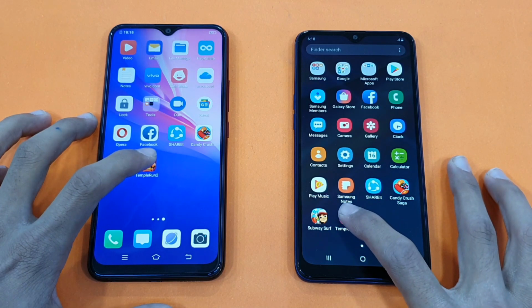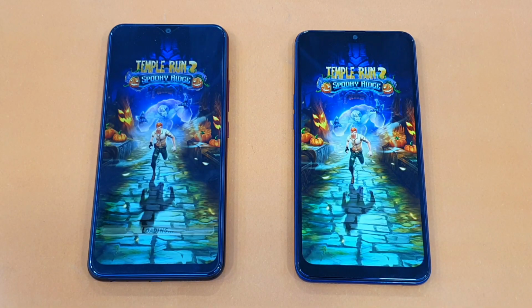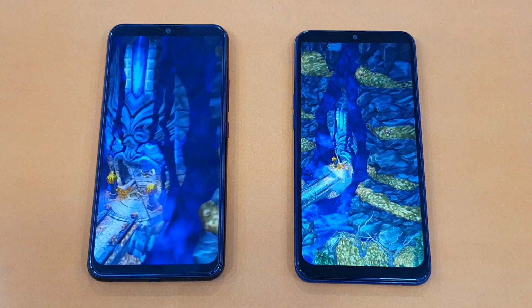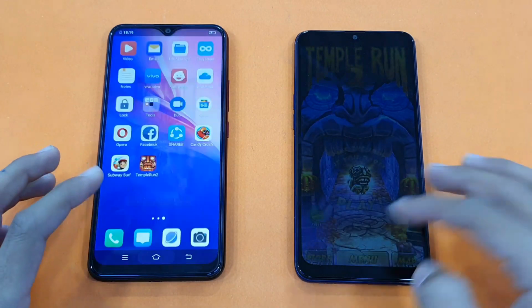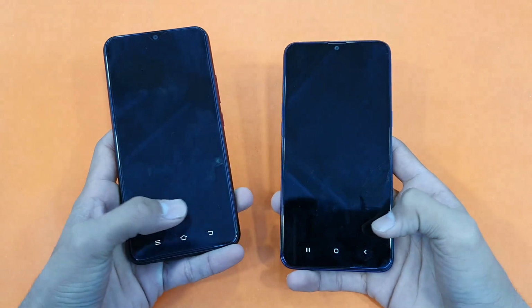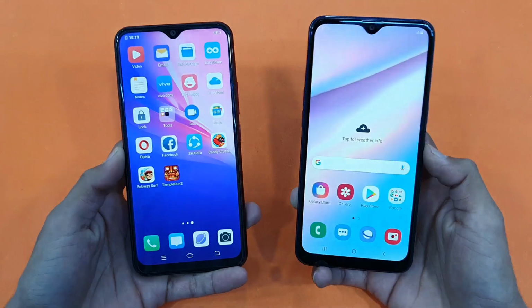A little bit of difference there. Last game application like always, Temple Run 2, and again seems like Vivo Y11 is a little bit faster there, followed by the A10s in my opinion. Yes, it is a little bit faster on the Vivo Y11, and Samsung Galaxy A10s now it is also done, about 1 or 2 seconds difference there. Last, opening up the camera application, and that is a little bit faster on the A10s, followed by the Vivo Y11.